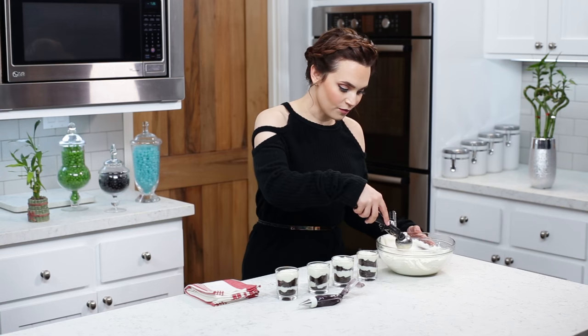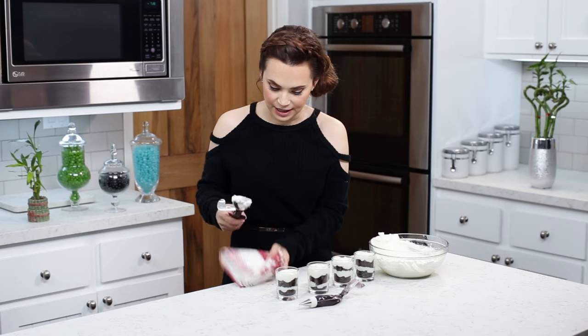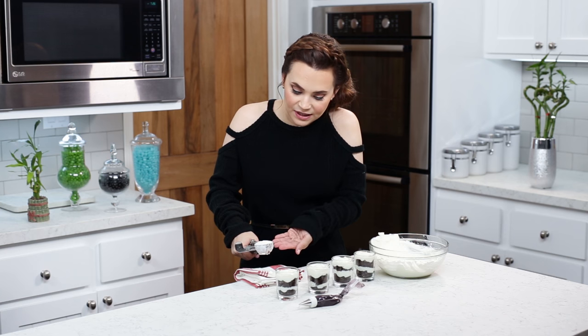Time for my favorite part. It is time to decorate. Take your little ice cream scoop. We're gonna go over here to our whipped cream, take a scoop, and we're really gonna pack it in there. And then I've got a little hand towel over here, and I'm just gonna tap it onto the side of the counter like this. It's a little bit messy, but it's really gonna give it a nice shape.